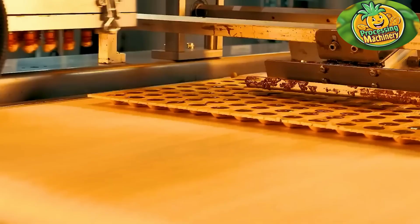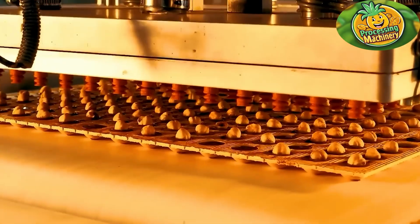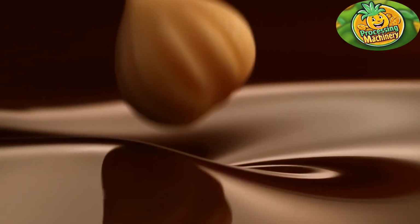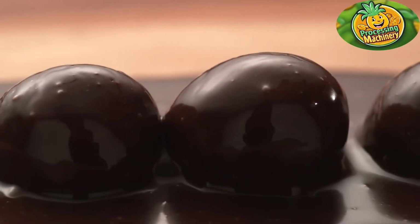Of course, that is not all. A whole roasted hazelnut is inserted into each wafer ball, in addition to the Nutella that is already present. Not only does this hazelnut contribute to the candy's crunch, but it also enhances the nutty flavor, which is what makes Ferrero Rocher so distinctive.